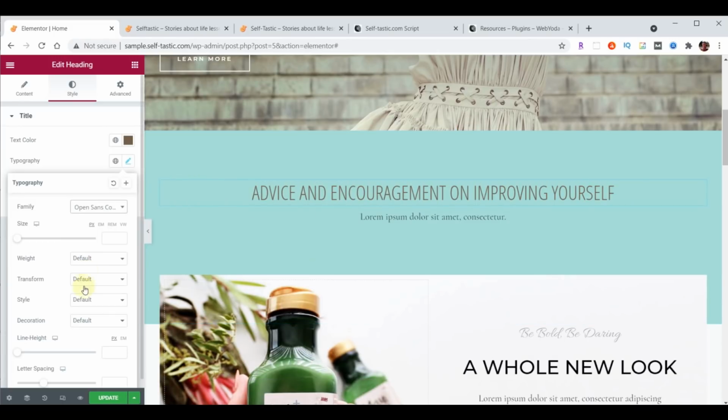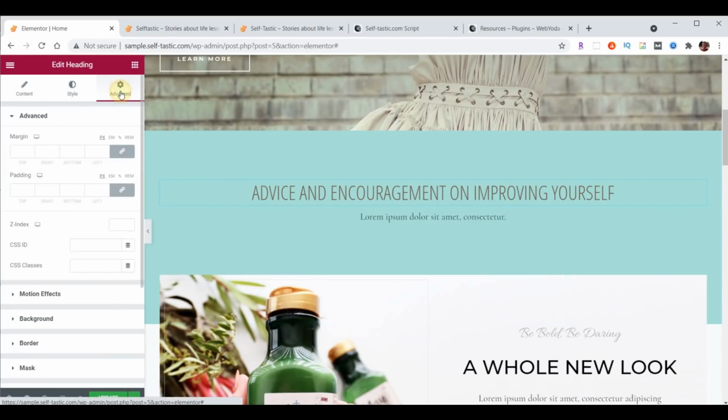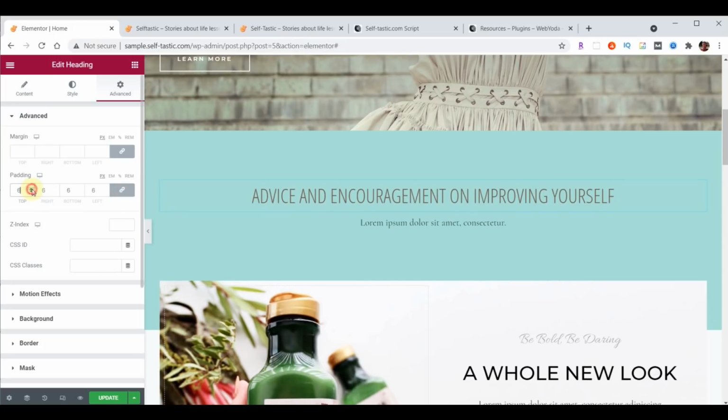And the padding around this, so if we go to Advanced, do padding. Again, we'll talk more about this a little bit later. Right now, see this icon? That's linked together, that's linked apart. If they're linked together, and you add one, they all add together.